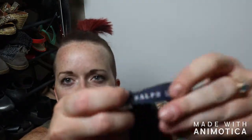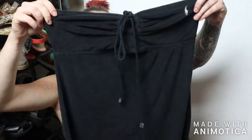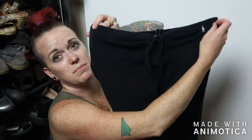This first one is a Ralph Lauren Blue Label size large terry cloth swim cover up. I actually sold this before in white, so it's black, it's a halter. And it ties. You can also wear it strapless, I think. Yeah, you can wear it strapless. Maybe it's intended. I think this person wore it as strapless, but you can also wear it as a halter.